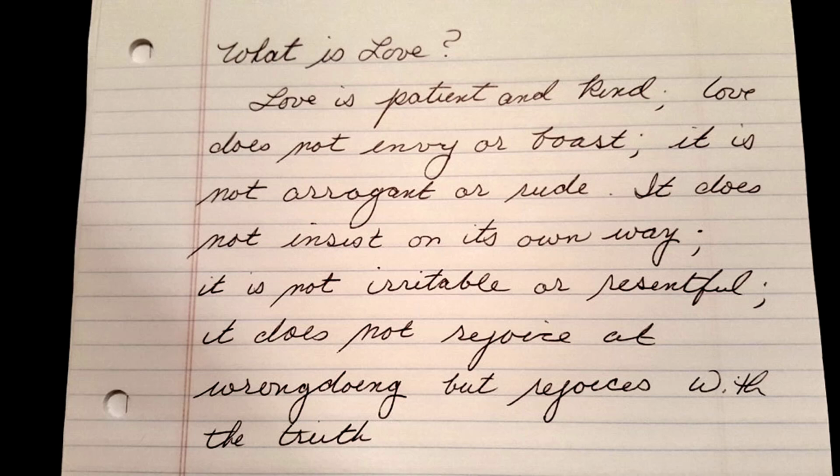What is love? Love is patient and kind. Love does not envy or boast. It is not arrogant or rude. It does not insist on its own way. It is not irritable or resentful. It does not rejoice at wrongdoing, but rejoices with the truth.